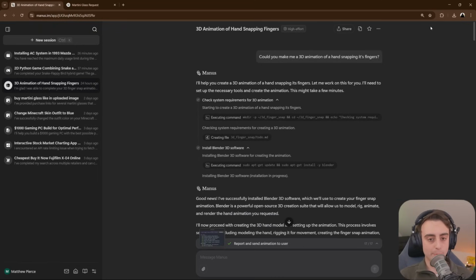Next up, I tried another high-effort one. This was a lot more complicated. I said, could you make me a 3D animation of a hand snapping its fingers? And it goes, sure, I'll help you create a 3D animation of a hand snapping its fingers. I love how gung-ho it is. I'll need to set up the necessary tools to create the animation. It might take a few minutes.